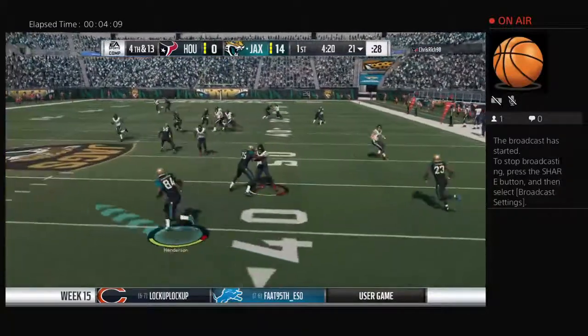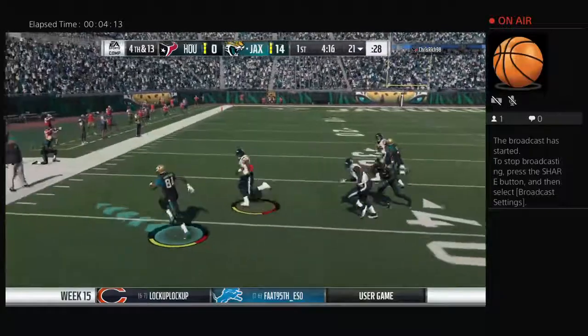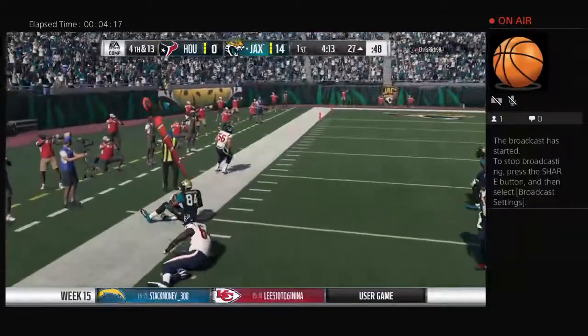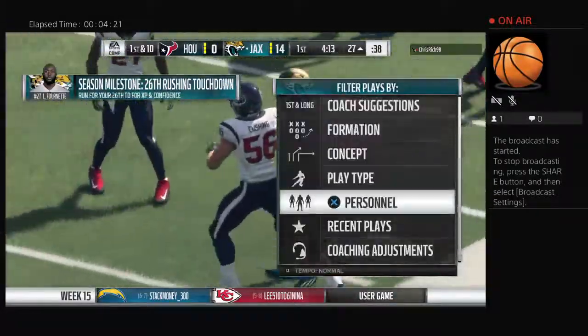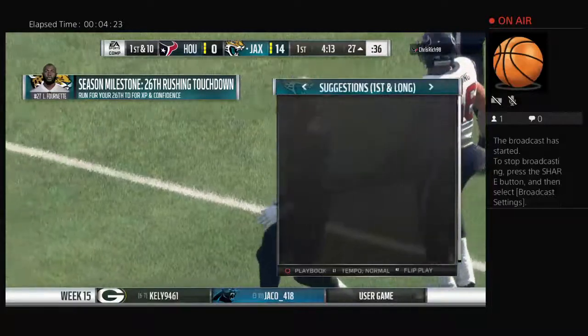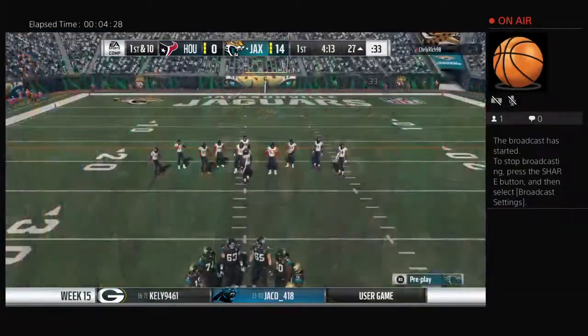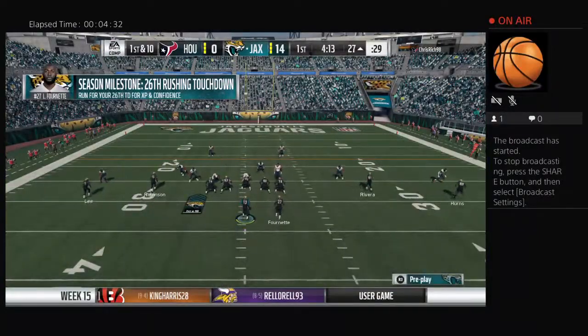This is fielded at the 27. Look at the dance and the juke. He had one man to beat. It takes a touchdown-saving tackle to bring him down. And this offense set up with a very short field. 1st and 10 inside the 20. And they'll start this drive with very good field position.